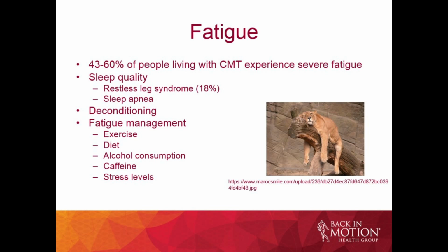Right, so fatigue. So quite prevalent, 43 to 60% of people living with CMT experience severe fatigue. Can I get a show of hands? Who finds that fatigue is a bit of an issue? Yeah, so we've got a fair few hands up there.